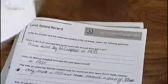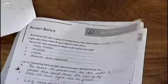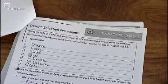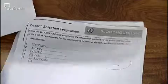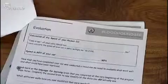We actually run a 4-week project, and they have a deadline that if they're not ready in 4 weeks' time, they won't be able to run their car. And during that time, they have to design and produce the car, as well as doing a lot of research and completing a booklet, which we've used the Bloodhound site for quite extensively, taken resources off of there, put them into a booklet, which they work their way through in teams.